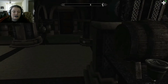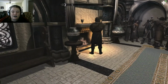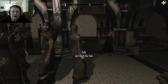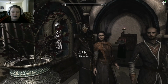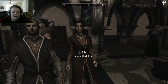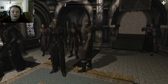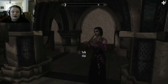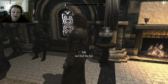So you have to cause a distraction, and there's a lot of ways to do that if you look. That's the dude we were talking to on the way in, Erikur. There's a whole bunch: Jarl Igmund, there's Jarls here, there's Elisif, pretty much all the Proventus, Maven, Blackbriar. And if you have a good relationship with them, there's quite a few of them that you can actually have cause a distraction for you.